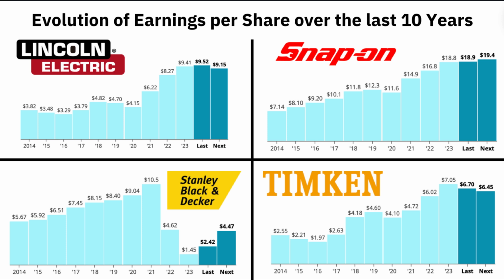The evolution of earnings per share over the last decade shows Snap-on leading with an 11.42% CAGR, indicating robust growth. In contrast, Stanley Black & Decker has struggled with a minus 9.20% CAGR, showing room for improvement.